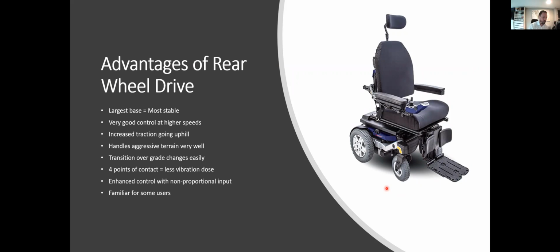And the last one, this is just, again, anecdotal, but I just find this really to be the case. Many users that start in a rear wheel drive just don't want to get out of rear wheel drive. And I get why. They're very stable. They typically have very good traction when it comes to speed. They climb very, very well. They get over obstacles very, very well. And when someone starts with one and can understand how those chairs drive, they typically never want to get out of it. Again, anecdotal, but it's just something that I see.